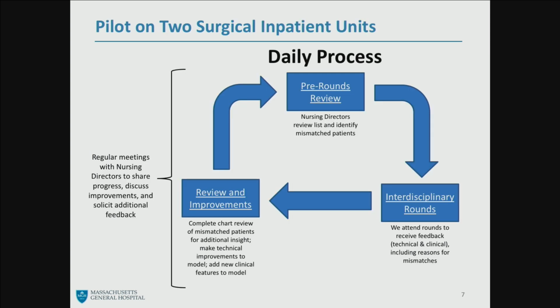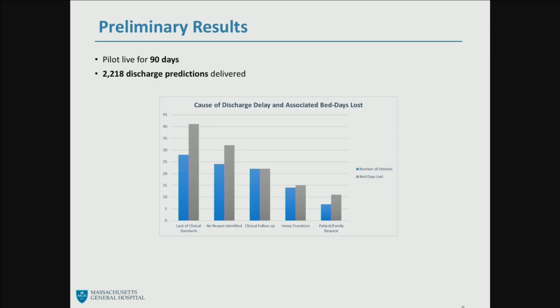And so just to finish up here, we did a 90-day pilot on 2 inpatient general surgical units. We worked with nursing leadership, physical therapy leadership, case managers, MDs, PAs, NPs to improve the model, make it better for their use, actually incorporate their feedback, but also learn why these patients weren't leaving that we predicted should leave. And we found that during the 90-day period, there were 95 patients who were clinically ready to leave but didn't leave because of non-clinical reasons. That summed up to about 128 bed days that were lost. That's just in a 3-month period on 2 inpatient floors.